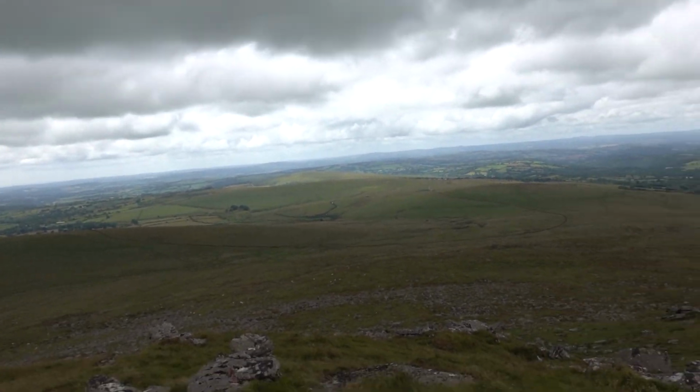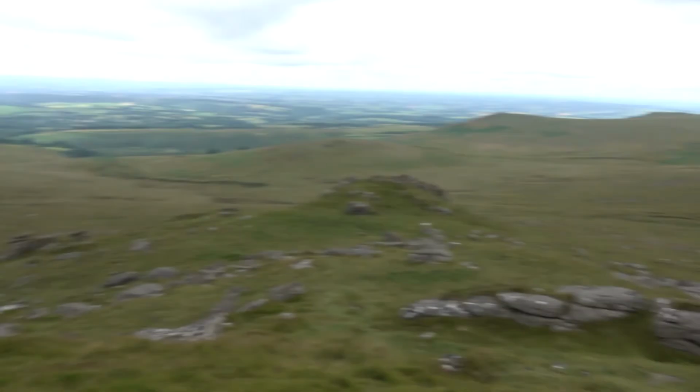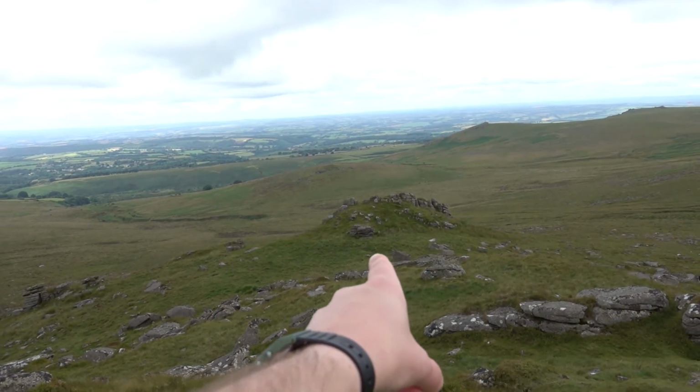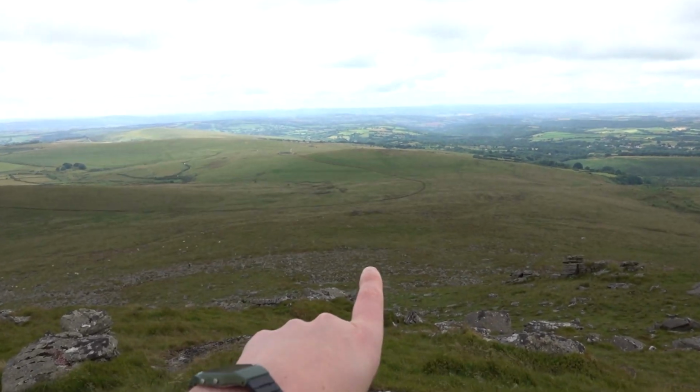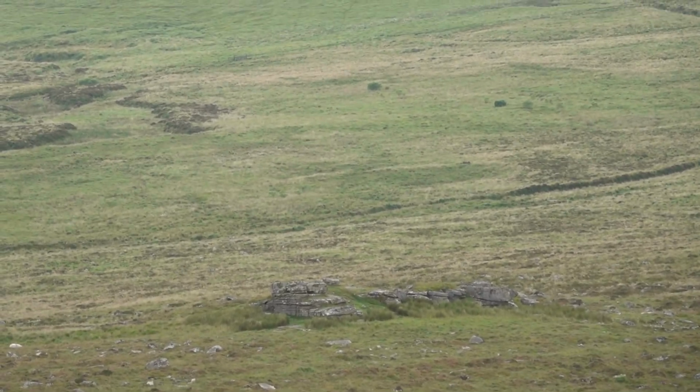So where have we walked today? Let's try and trace my steps. I'm on the top, obviously. Over there is second stack. That is what our target for today was. I got to little Hare Tor. That is probably somewhere here. Not sure where.